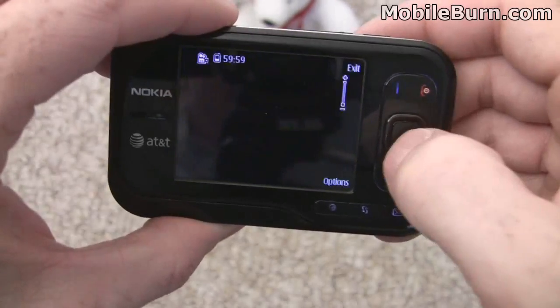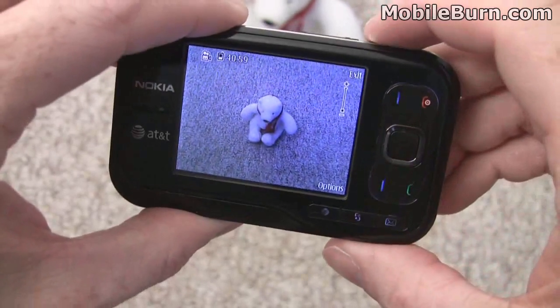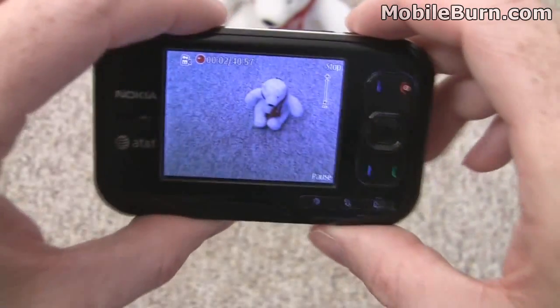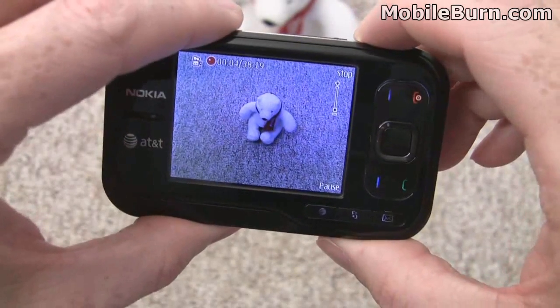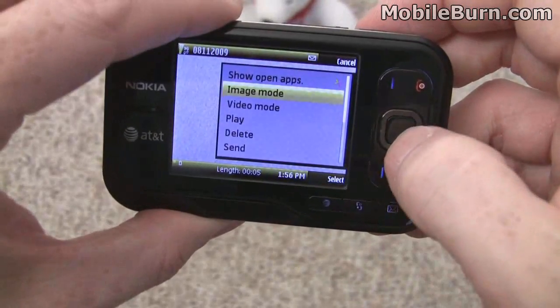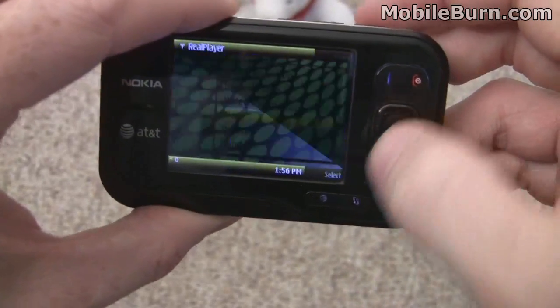Can go into video mode and record QVGA resolution video. Starting the video now. Just move about a little bit. Stop. And we'll play it back.